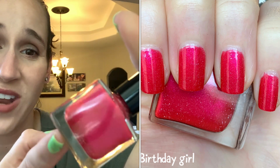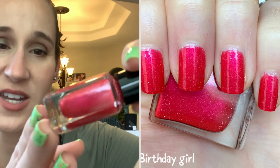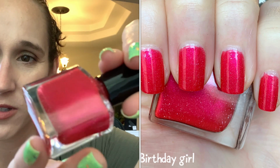Not gonna lie, this turned out a little bit pinker than I was hoping because Barb and I both, our favorite color is red. And so I was hoping for this to be a little bit redder, so it's just a little bit pinker than I was hoping, but it's still beautiful. And I was really happy to twin with this for Barb. I love, not gonna lie, I love making special polishes for my friends. It really makes me happy.